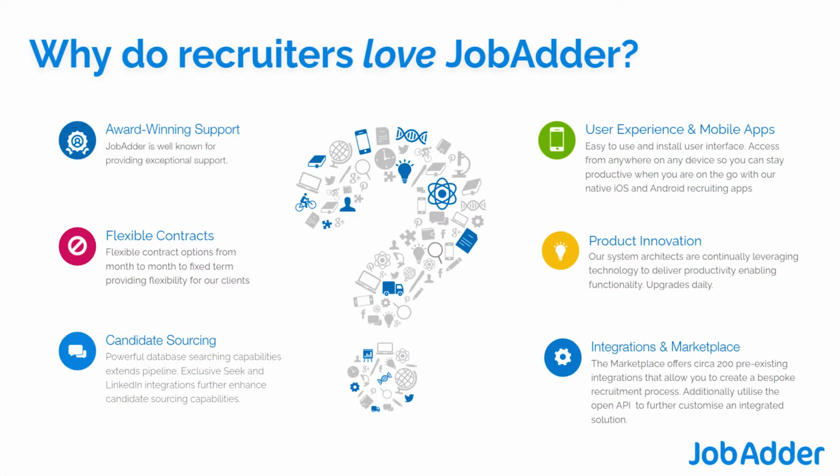So why do recruiters love JobAdder? There's obviously some things there on the slide for you, but I'll give you my 3 key takeaways from JobAdder and why I think our clients love us. Number 1 is the amazingly innovative and easy to use UI and interface that we provide for recruiters on a daily basis. I spent 6 years in recruitment before joining JobAdder, and I know as well as you do that your time is your most precious commodity. And the more time you can spend with candidates and clients, the more money you're going to make. We want to spend less time on processes and more time with people.